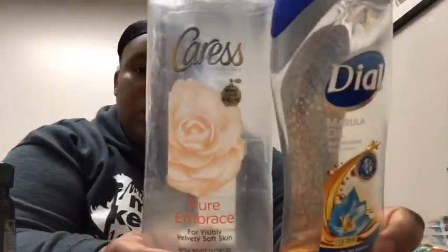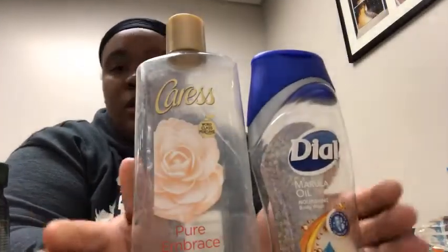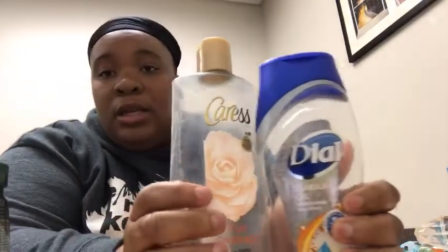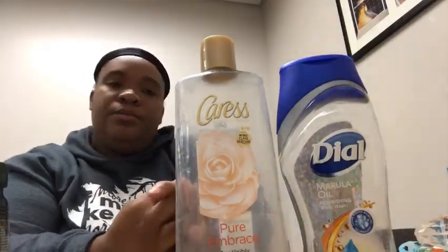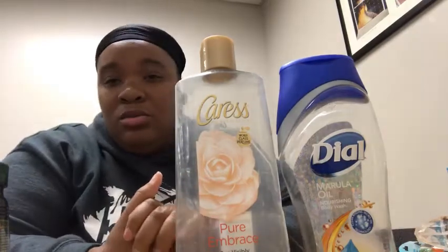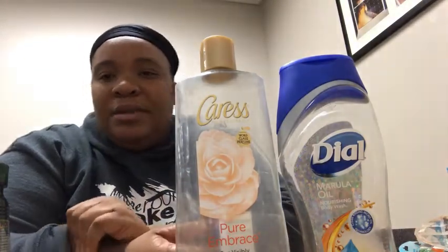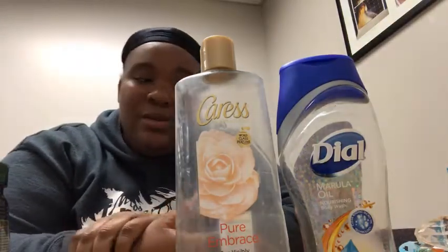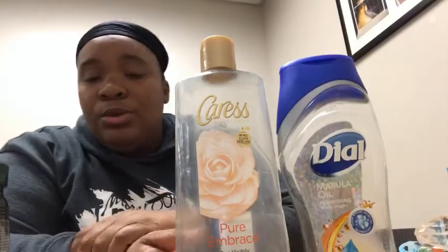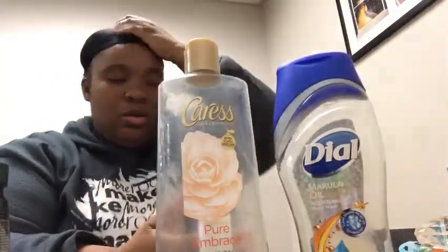So this is the soap, liquid soaps that I will use. Okay, this is 2 out of the many liquid soaps that I have at the house. I would never use it alone, just because I used to do it before, and I felt like I wasn't getting clean, and I want to feel clean, even though I'm washing my body with these soaps. So I use a soap bar, then I use these 2.